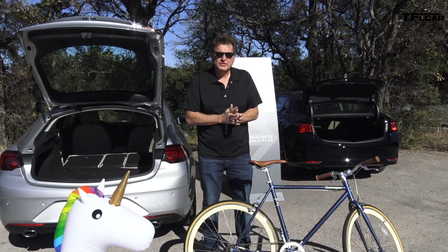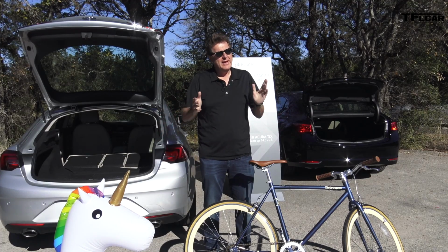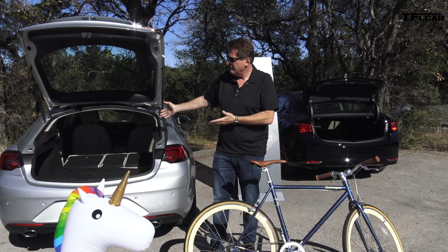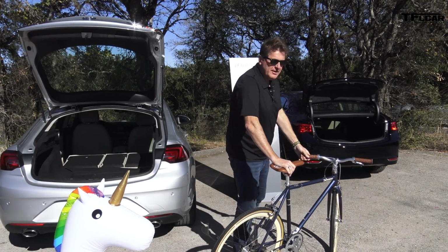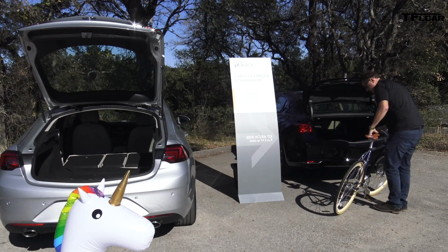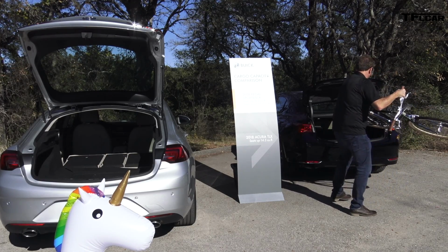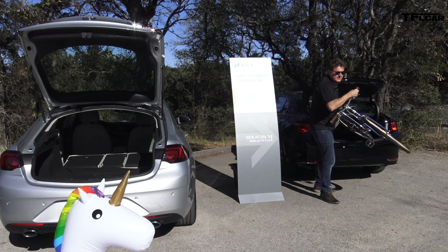So we know that an automotive journalist fits in the back of the Sportback, but does a bicycle and a unicorn? And Buick was kind enough to set up a demonstration between what they say is a competitor for this vehicle, which is the Acura TLX, and of course, the Sportback Regal. So let's try to put this bike, first of all, in the Acura and see if it fits. Now, I suspect that they wouldn't set up this demonstration if it wasn't to their advantage. So chances are that this bike will not fit in the back of the Acura. Yeah, no, that is no good, of course, but not surprising.